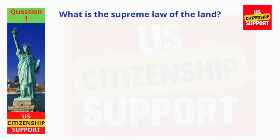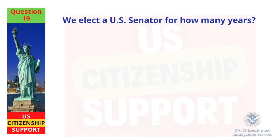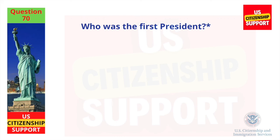What is the supreme law of the land? The Constitution. What is the economic system in the United States? Capitalist economy. We elect a U.S. senator for how many years? 6. Who was the first president? George Washington.